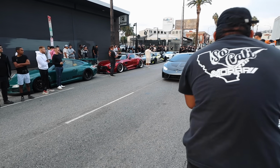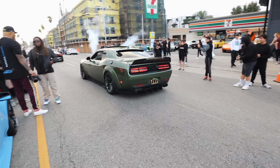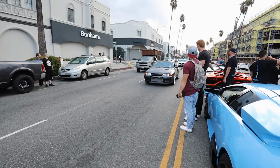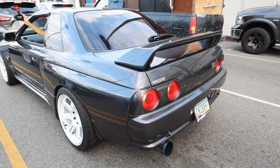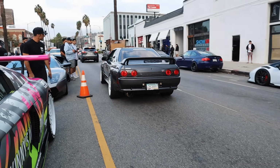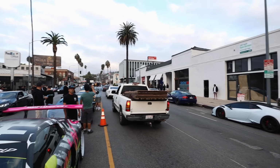So if you guys don't know how these events work, basically start point, end point, who can get there the quickest and the safest. So got a few more cars that are gonna be showing up here in a second. Not the GTR, jeez. Yo, that's how yours is supposed to sound, so you guys can take notes.